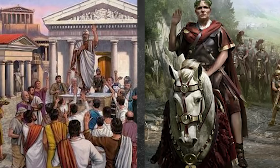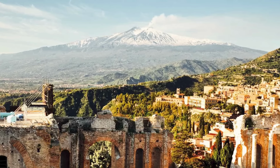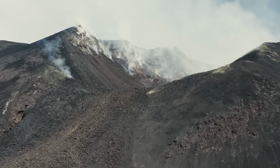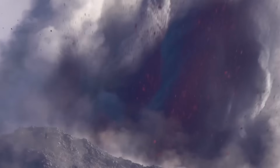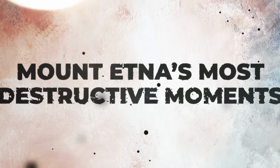These ancient eruptions were noted by the Greeks and Romans, who lived nearby and saw Etna's power up close. Mount Etna's eruptions have shaped the land and the lives of those living nearby, leaving a lasting mark that history won't forget.